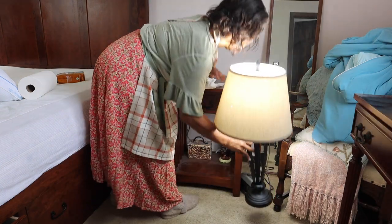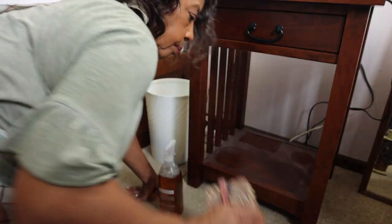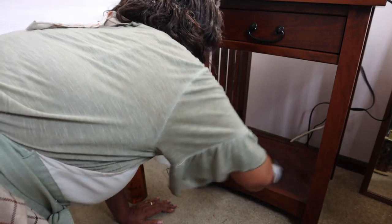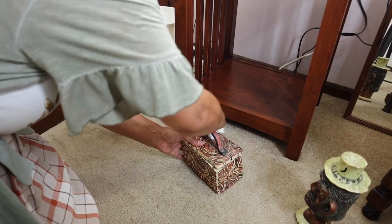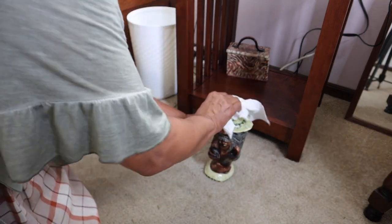Today's zone work is dusting and polishing the master bedroom furniture. I take care of any zone work immediately after I finish my morning routine. That leaves me the rest of the day to do whatever other homemaking tasks I have on my list.